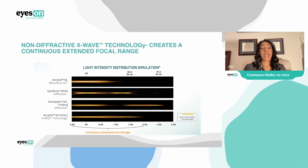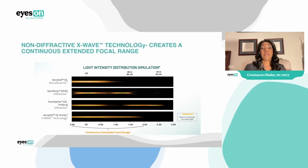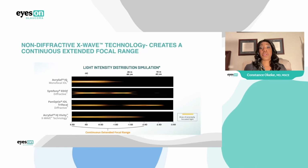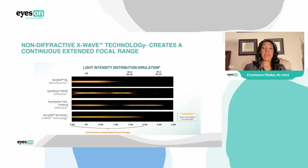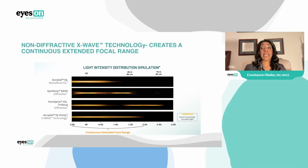With the PanOptix trifocal lens, again, now you see the stretching out. There are areas of some loss of the light because of the rings, but it is able to stretch from the distance, the intermediate, all the way into the near with excellent vision at near. And then you have your Acrosoft Vivity technology, where you see there is no splitting of the light, and it stretches all the way from the distance through intermediate and close to the near, giving that functional range of vision.